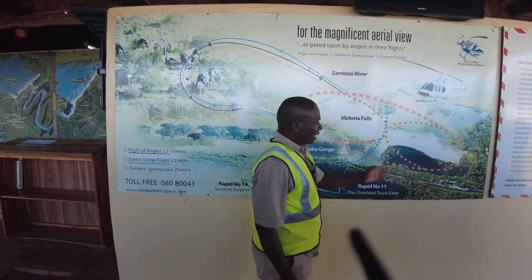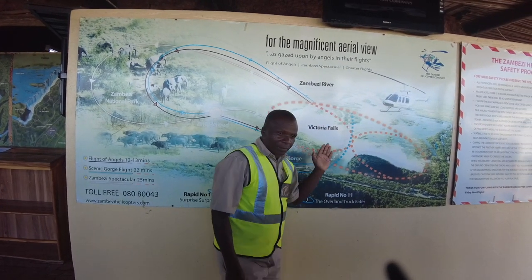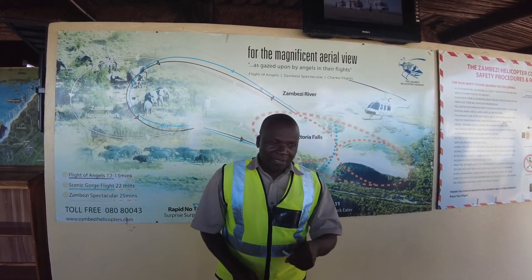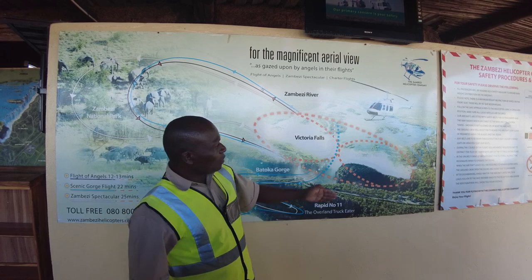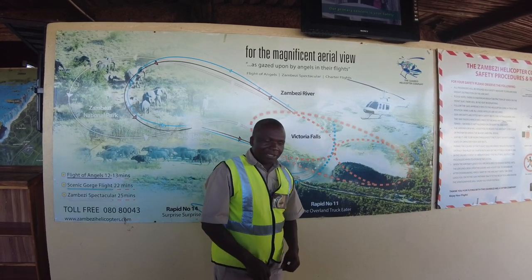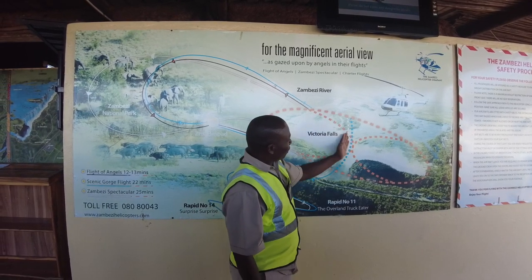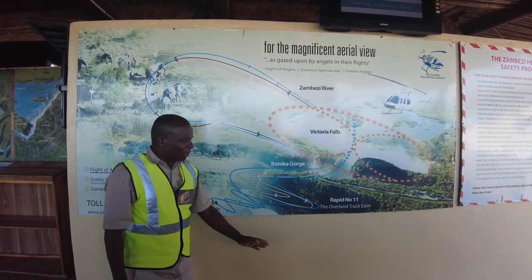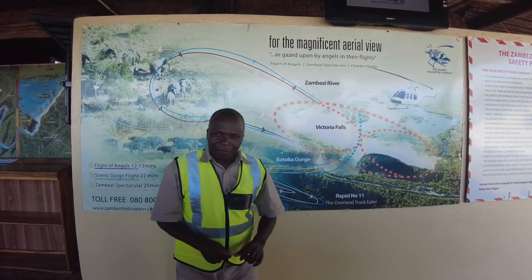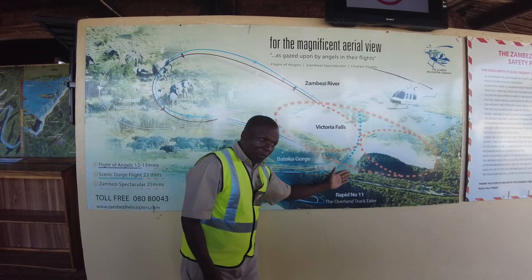To the right, and another 1.5 to the left, so that everyone will have a fair view of the Victoria Falls from both sides. And remember, you'll be flying between two borders, Zambia and Zimbabwe on the right side. That's a top secret, without a visa. You will then proceed to Rapid Gorge number 11, which is called the Overland Track Eater. So it is around this area that you're going to appreciate the beauty of the gorge.